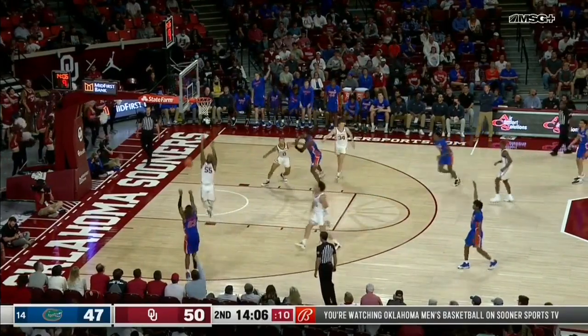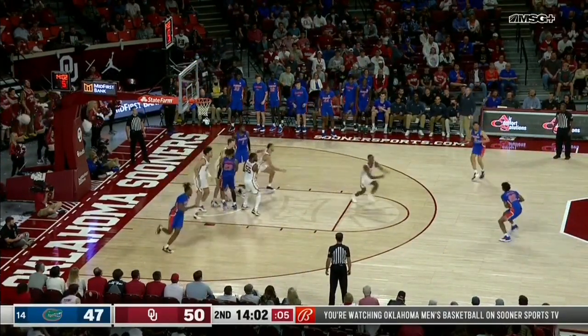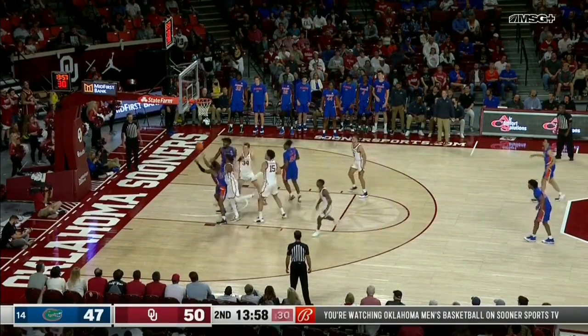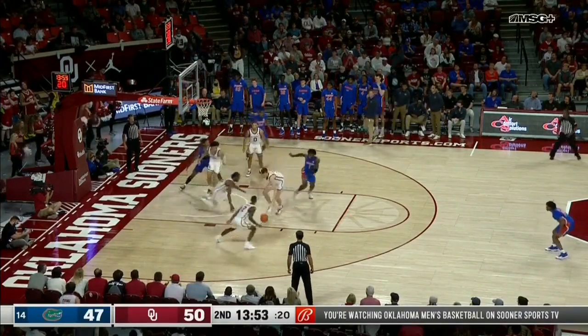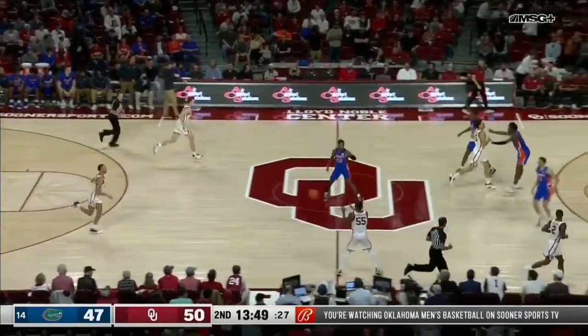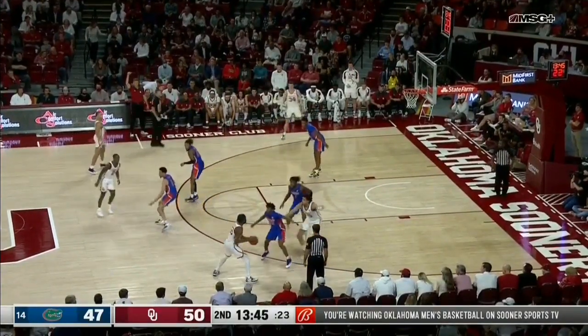Felder finds a wide open McKissick and an air ball. Shot clock did not reset. It's at 5. Myron Jones, that's a 2. Rebound McKissick. And finally picked up by Jacob Groves. Well, a lot of opportunities right there for Florida. Not able to convert.